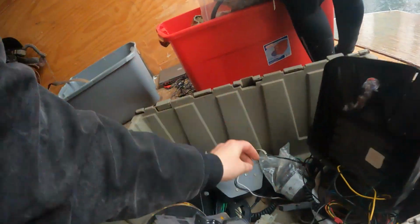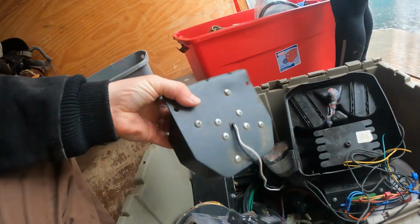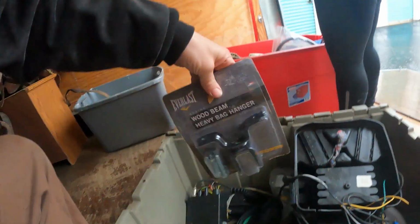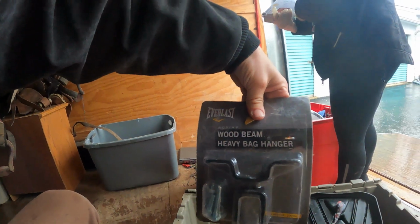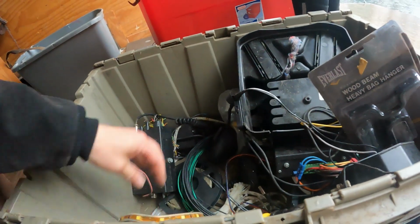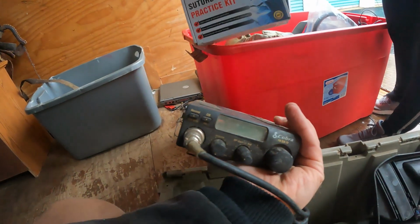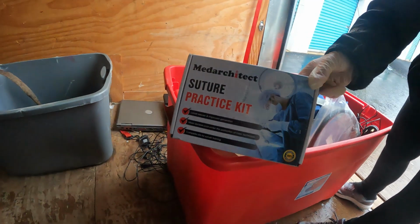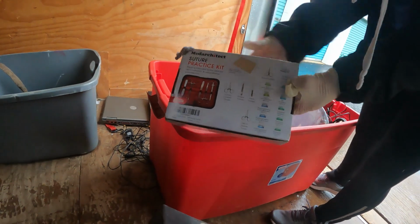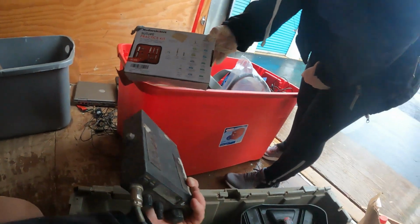Part of a car, but we've got a, what is this? I think that's like a horn or something, or alarm. Wood beam heavy bag. Oh, that's Everlast to hang up a heavy punching bag. Look, here's a CB, it looks like. Yep, a Cobra. Just found a doctor practice kit. Practice what? Surgery? Yes. Okay, so it's a little doctor practice kit.